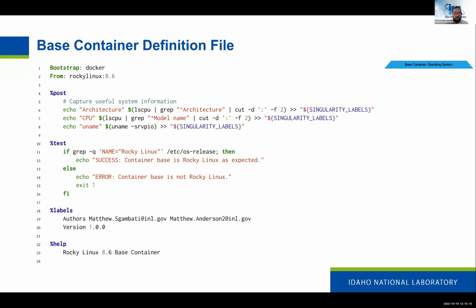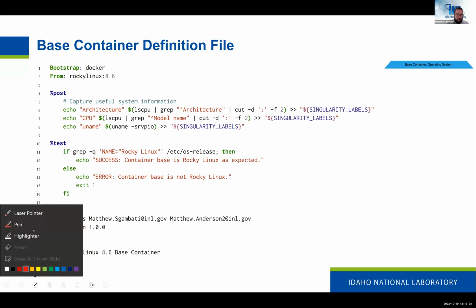All we're doing here is just capturing some system specific... Sorry, I should have asked, can you guys see my cursor? I don't know if I should use the laser pointer, I'm sorry. I can see your cursor.